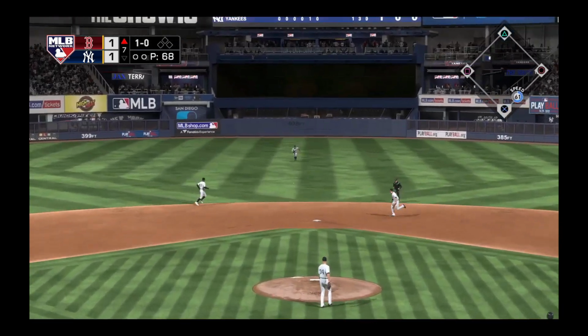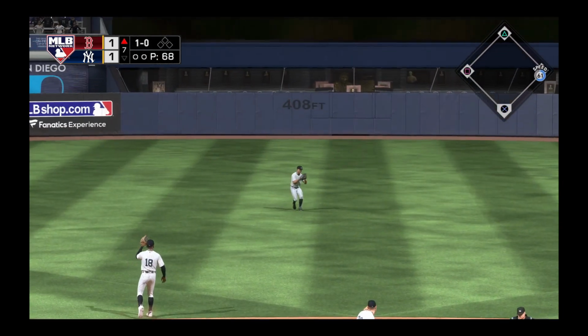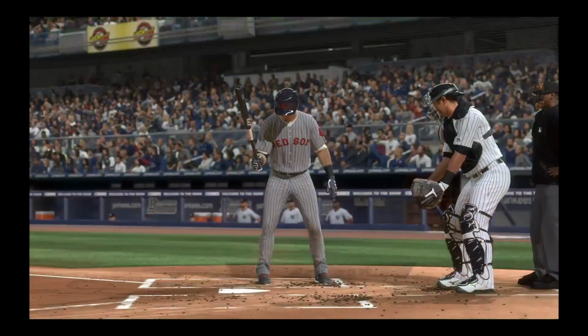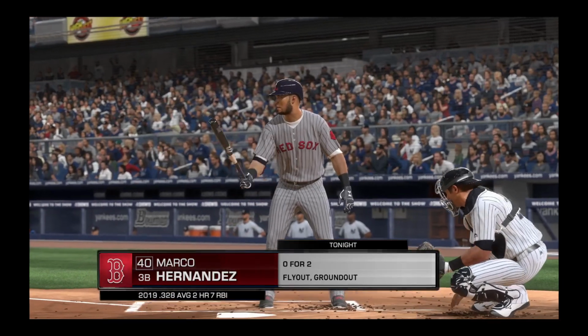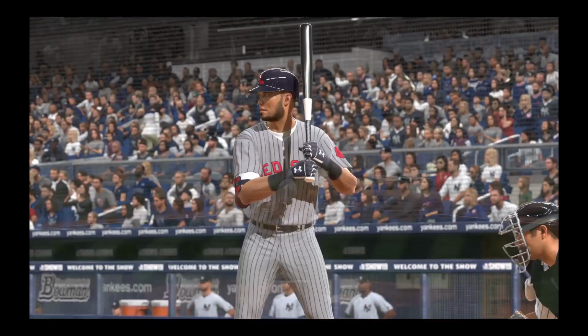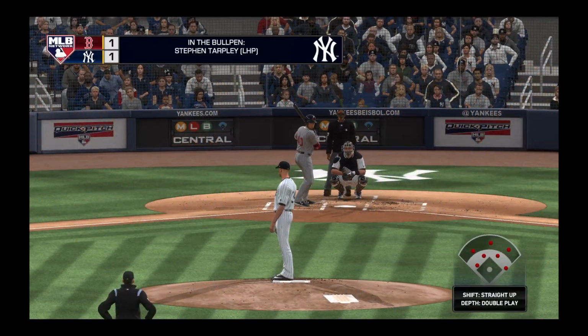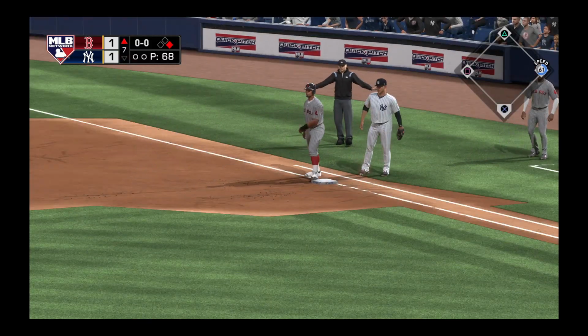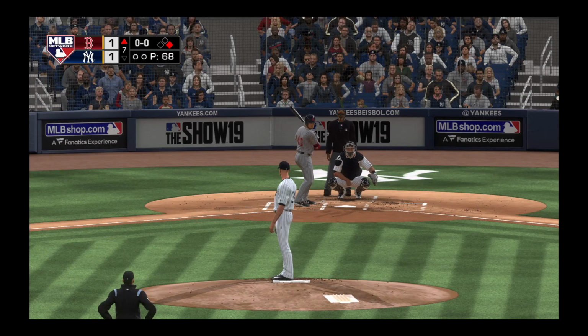This is the time as a pitcher you have to really make some good pitches. This is not the time to just groove one right down the middle. Now to the plate, number 40. He started out the evening 0 for 2 so far. Before the delivery, a check on that go-ahead run at first.